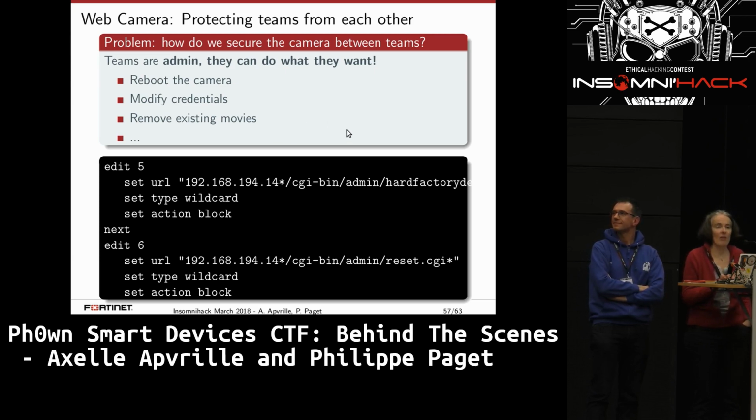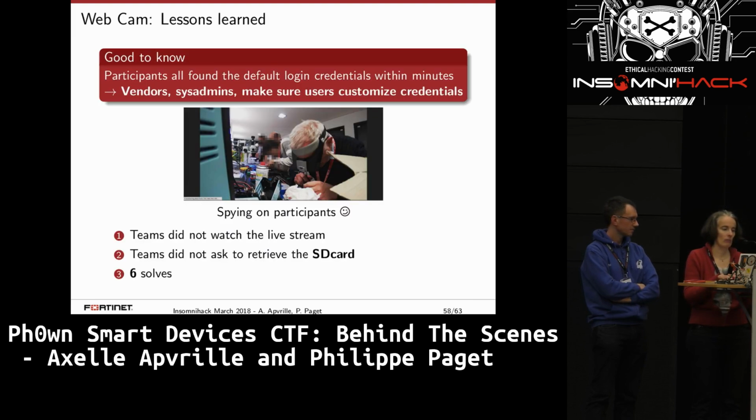Things like that. And obviously I had to do something about that and make sure that they wouldn't be able to do it. So we basically had to secure the camera by putting in front of it a FortiGate and filtering out all the URLs that we didn't want participants to be able to reach. So you see, for instance, here we were ruling out hard factory reset and all that stuff so that participants couldn't do it. It worked pretty well because actually the web interface was JavaScript, so they were under the impression that what they were doing was working, while actually it was being blocked behind it.